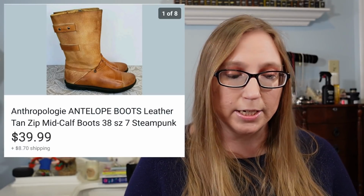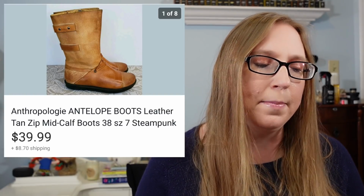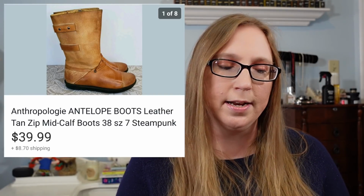Next was a pair of boots by a company called Antelope. I got these at a yard sale, I believe I paid $4 for them, and they sold for $39.99.